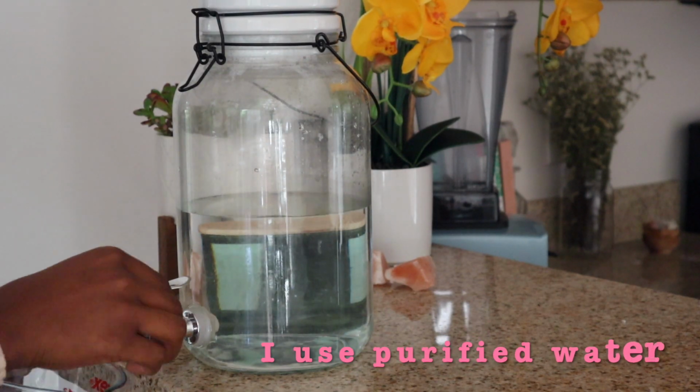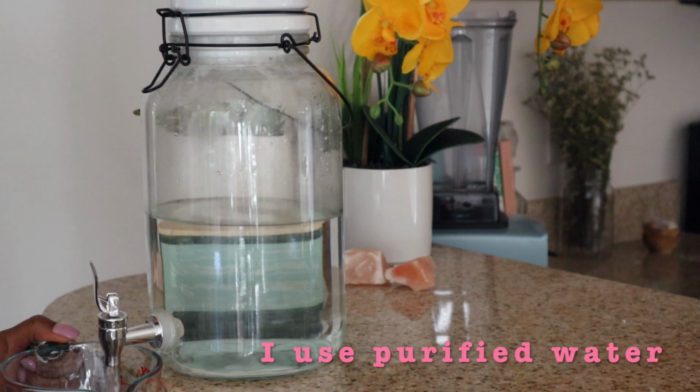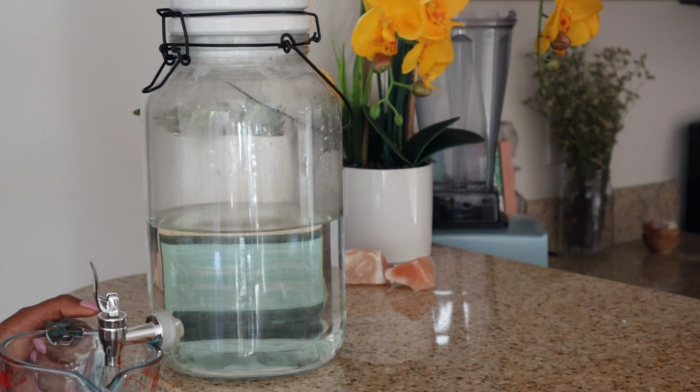So my last tip before I show you how I water my plants is to never use tap water on your plants. Use distilled or purified water only. If you do happen to use tap water, make sure you leave it out overnight for at least 24 hours to allow all the chemicals to evaporate from the water.